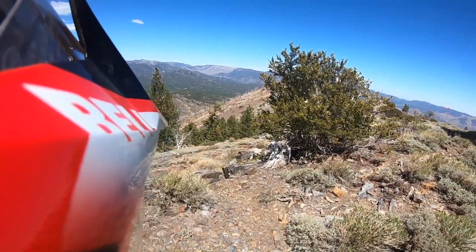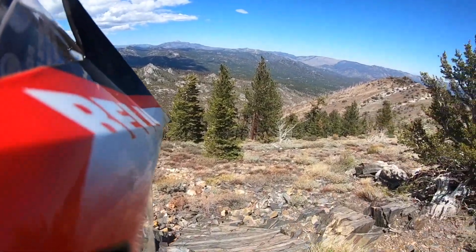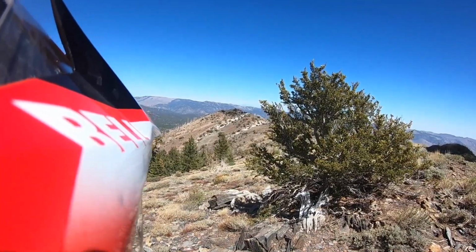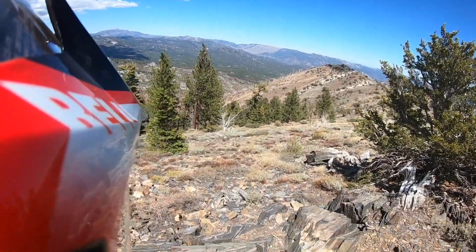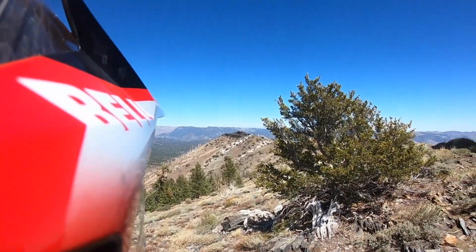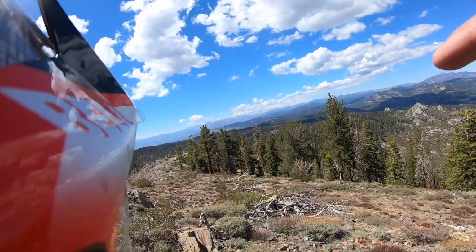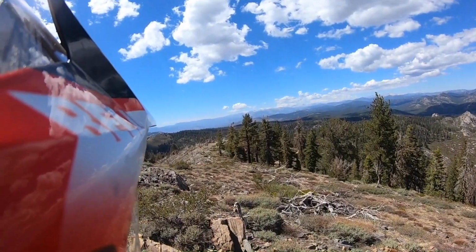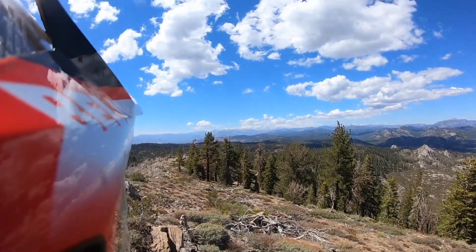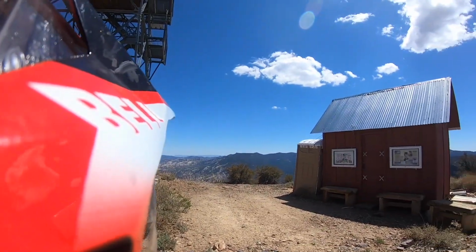The bike's somewhere down here. I think it's right around the side of that mountain there. Oh, no, it's not. There's the trail going down here. Okay, there's the trail, goes down that way. So, excuse me, I'm a little confused. Okay, well, I'm gonna wrap this up and turn this off.